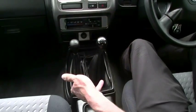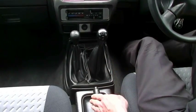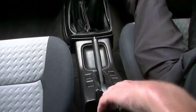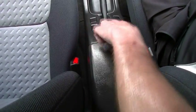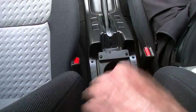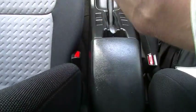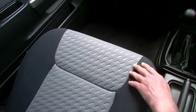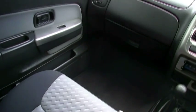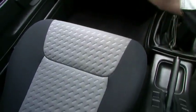Once again, look at the condition, it's in super good order. Handbrake behind that, a small storage compartment in there. Does also have a couple of cup holders there as well. And once again, pretty much everything unmarked, all the plastics, the door trims, with a minor little mark on the passenger front door trim. Look at the quality of the passenger seat and the carpets on the floor. It's a really, really nice car.